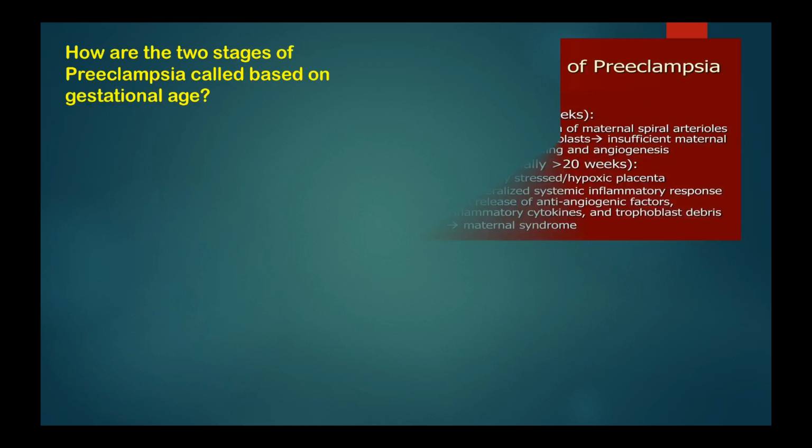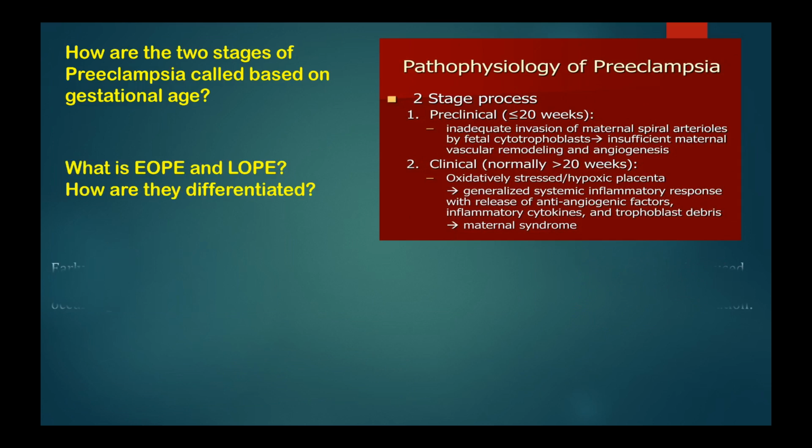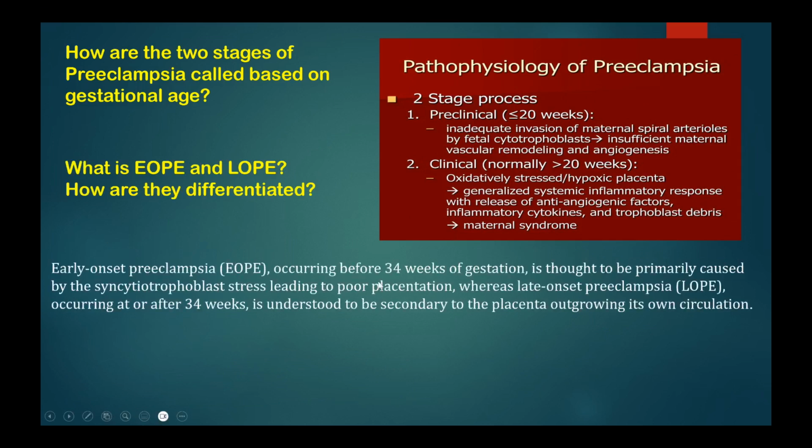Now, according to the stage at which it happens, preeclampsia nowadays is classified into early onset preeclampsia and late onset preeclampsia. So if the changes occur before 34 weeks of gestation, that is called early onset preeclampsia, and it is primarily caused by the syncytial trophoblast stress leading to poor placentation.